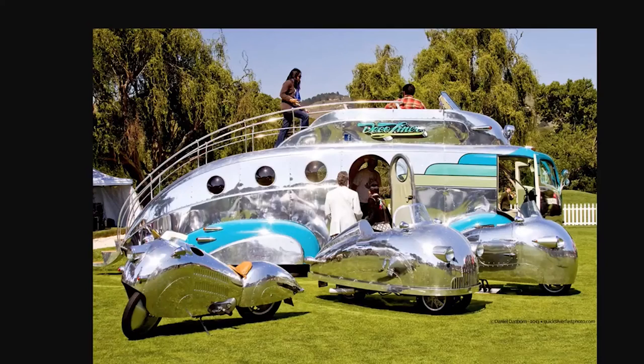Oh my god! That bus I drove. Really? What was that like? Incredible. Really? Yeah, because you drive it from the roof.